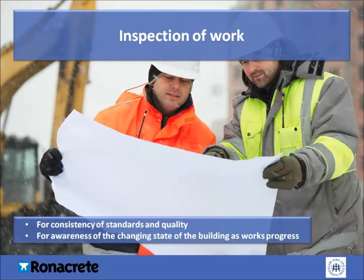Work inspections are necessary to ensure consistency of quality and adherence to the required standards, and awareness of the changing state of the building as works progress. A lot of time and effort will have been put into carrying out investigations, specifying repair methods, and preparing contract documents, so it's essential this is implemented on site. As well as ensuring best practice is carried out, site inspection allows you to continually assess the changing state of the building.